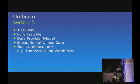It's going to be using a very heavy data provider model, which basically means that if you can write a provider for it, you can represent that content within Umbraco, through the APIs of your third-party product. We are working really heavily on separating the UI and the core logic, which ties in with that data provider. So Umbraco itself will just have a data provider that is talking to the UI layer, and which will be representing that content. The goal is basically to have Umbraco on X. So for instance, Umbraco UI on top of a WordPress blog. And we've got some very early tech demos of that working.